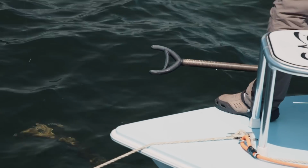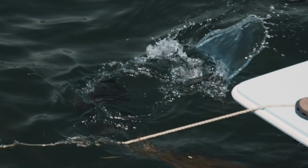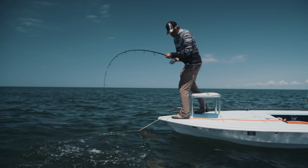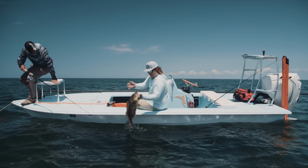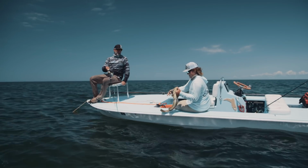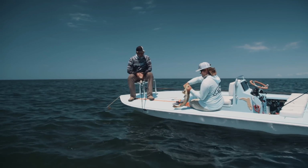I'm gonna try to bring him around. All right. Over the line. Yep. Come on this way, buddy. That is what it's all about right there. Woo! You know, I don't know if they get much longer. I just think they keep getting deeper and taller in the back.